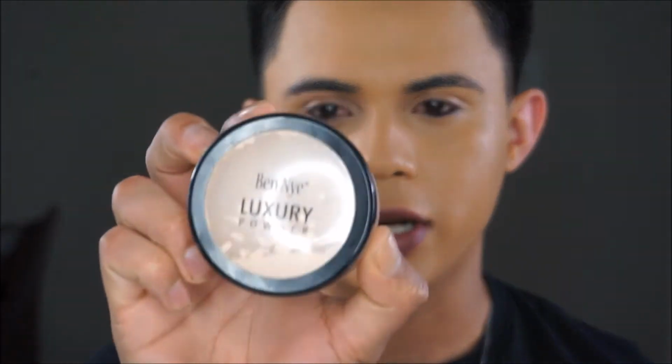To set that all in place, I'm going to use the Midnight Luxury powder in the color Buff. And I'm going to pick it up with the same beauty blender and just press it onto the skin. I'm not a big fan of baking, so I don't normally bake, but I do like to press my powders into the skin as opposed to buffing them, or using a powder brush. I'll just pick it up on the beauty blender and then press it onto the skin. I'm concentrating most of the product right underneath the eyes, and then whatever's left, I'll just go all over the face.